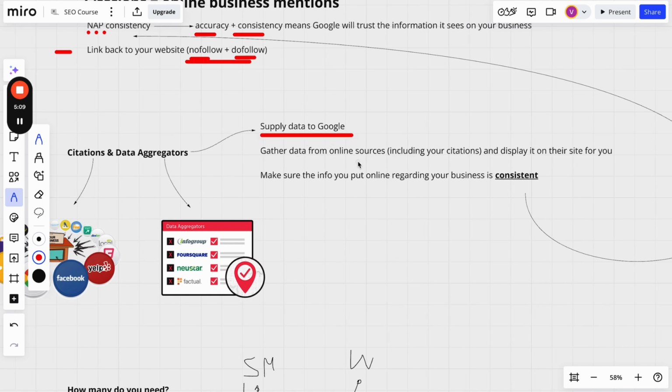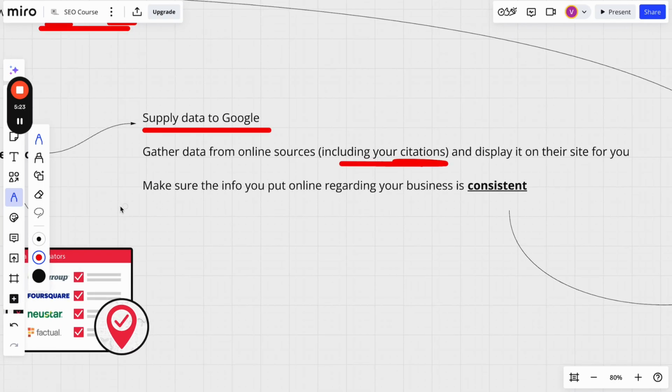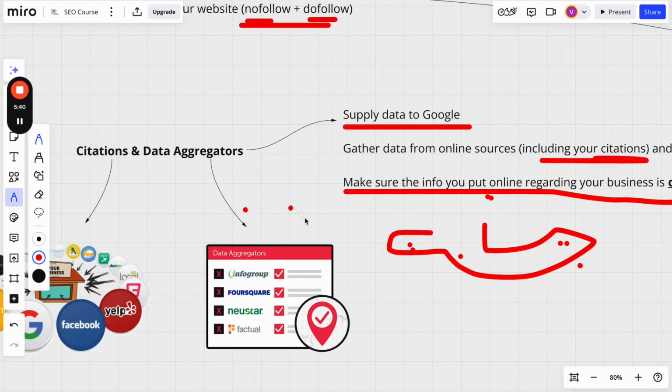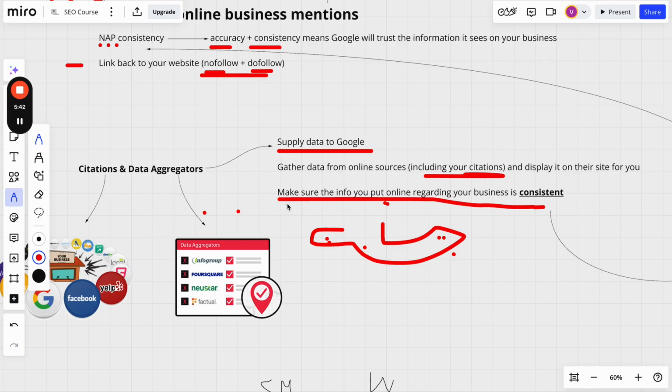So basically, they gather data from online sources, including your citations, the ones you build. Even if you have no citations, they'll take info from your site, from your social platforms, and display it on their site for you. Now, again, you've got to make sure that this info they're putting online is consistent, because if on your website you say one thing, on your Facebook page you say another thing, on one of your citations you say another thing, all these data aggregator sites are going to be taking info from all over the place. And so some of them will say something, the others will say something else. And so it's very bad, because it's very hard to control what these data aggregator sites do. Because again, most of them you've got to pay to edit the info, and it's a pain in the ass to have to do that.